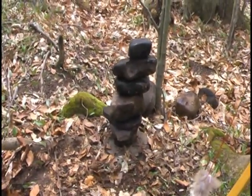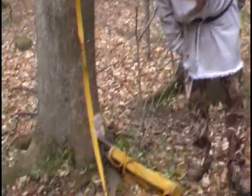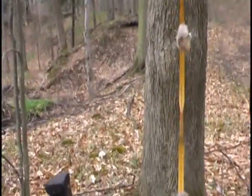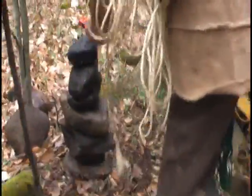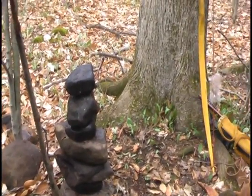Probably got it on the wrong side of the tree. Kevin, you were to build it on the east side of the tree. Eric, which tree were you using? Just checking. Probably got it on the wrong side. East side. On the south. Oh, I knew.